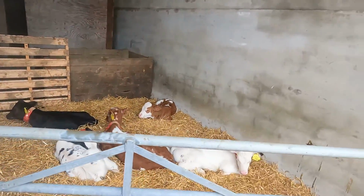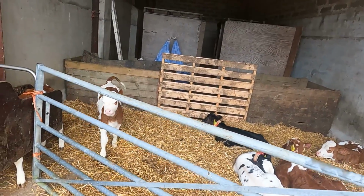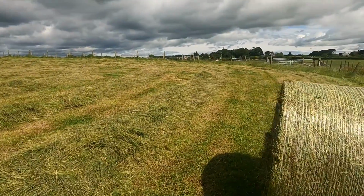Thought I'd show you the calves have been moved to their summer residence, as we call it. That's the first bale out of the chamber.